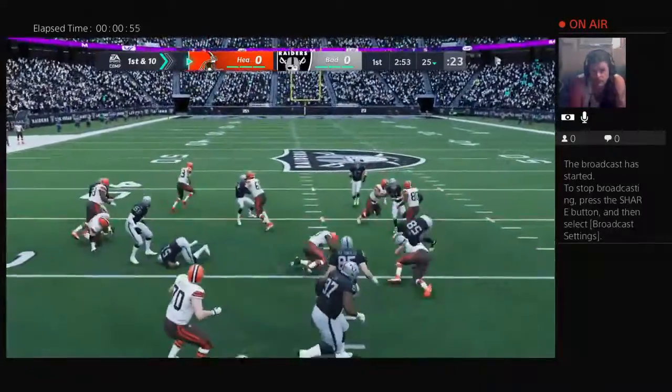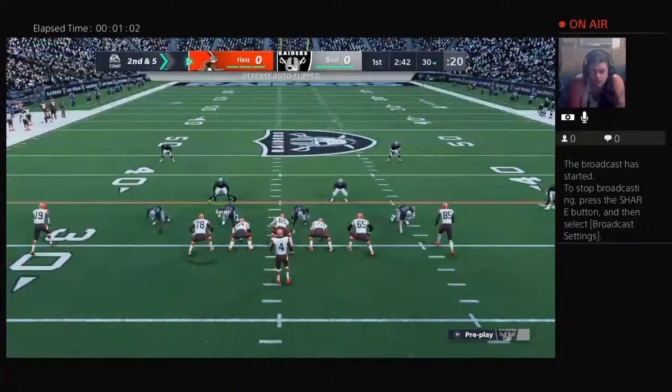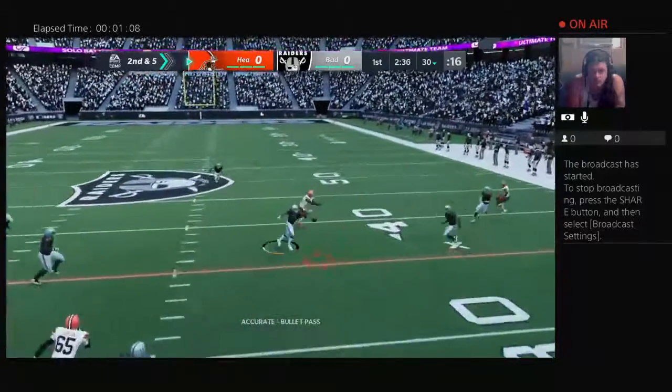First carry now. This is Hill. And this will be a gain of 5 as he gets it to the 30. Brought down at the 30-yard line. All right, Brand, I know we're in the early going here, but those kind of runs, they're going to open up a world of opportunities for this offense going forward.